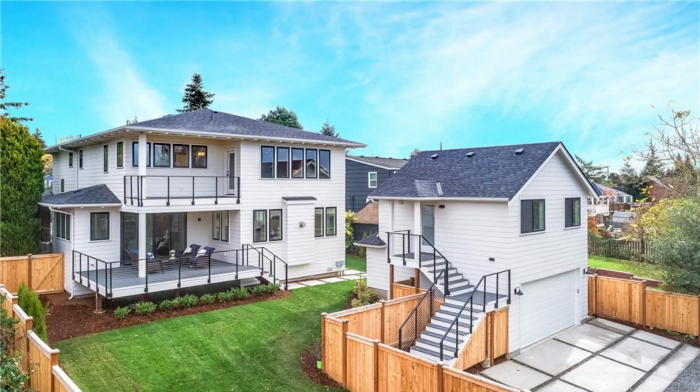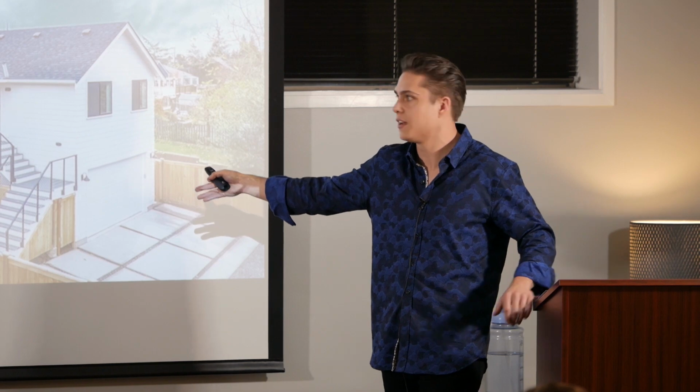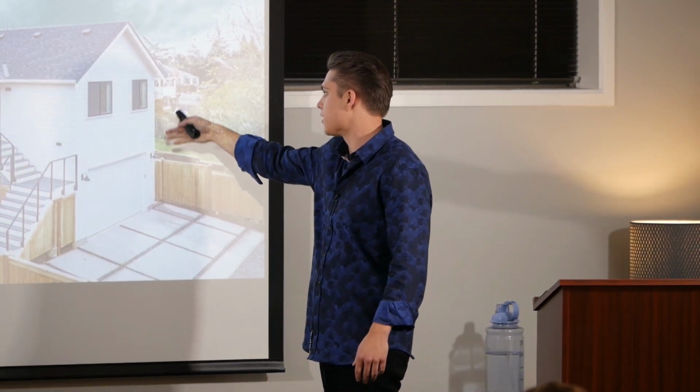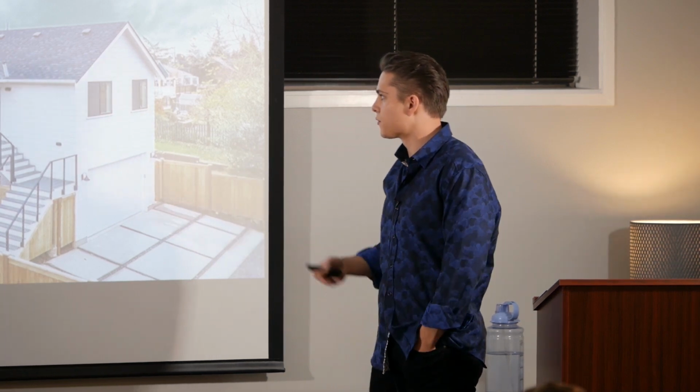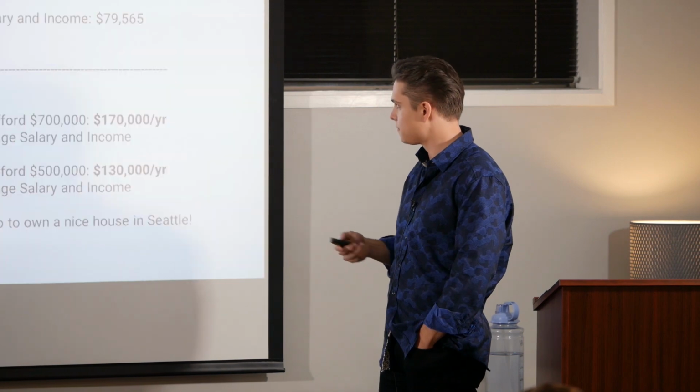Yeah, so this is a really nice project. This one particularly sold in Maple Leaf, I believe, for $1.9 million just last year. So that's crazy. About a 3,000 square foot house in the front, an 800 square foot backyard cottage with a garage in the back, but a really nice, attractive situation. Just gives you some context of how these things are set up.